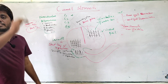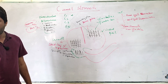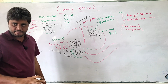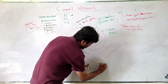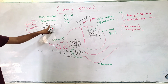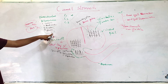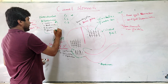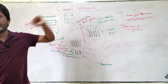And I remember in early studies, the authors divided the camel stomach into 5 compartments, but for me C1, C2 and C3 is okay. But you must remember the C3 abomasum is further divided into cardiac, pseudocardiac, fundic and pylorics. And again you need to understand these things. They are not 100% similar to the abomasum of other animals.